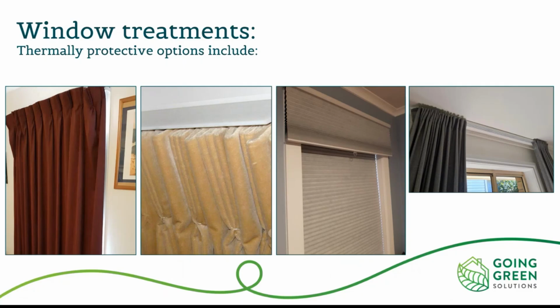This is what you'd be looking for to improve the thermal protection of your window coverings. On the left, you'll see just the typical lined heavy curtain. The next picture over shows what we call an invisible pelmet on the top. It's probably going to be hard to install a box pelmet if you're a renter because they're expensive and you'd have to have permission. But an invisible pelmet you could make from cut up core flute or even cardboard, or I've heard of people getting a thick scarf and just running it across the top of the curtain to create a pelmet.